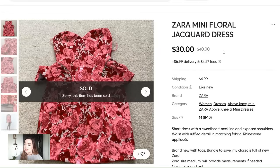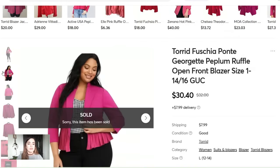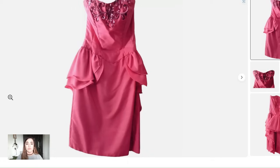And then next to look for with the Barbie core aesthetic is a peplum hem. This is a dress that has that peplum there around the waist. It's a little bit hard to see here. You can see it on the model there a little bit better. And that one sold for $30 from Zara on Mercari. And here is a blazer. This is from Torrid. You can kind of make out the peplum hem there at the bottom, that pleating at the bottom. That one went for $30 from Torrid.